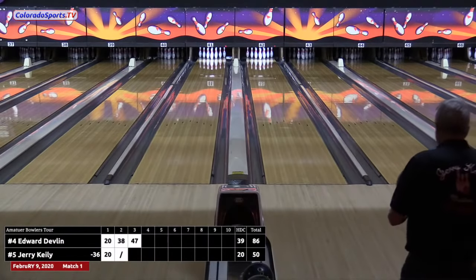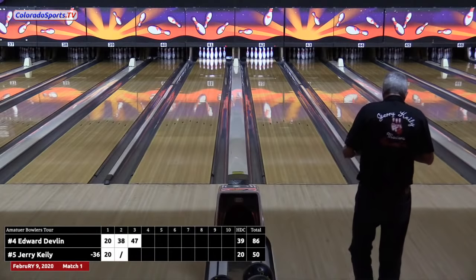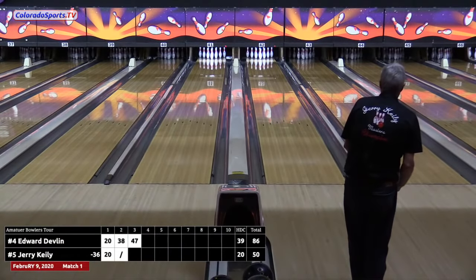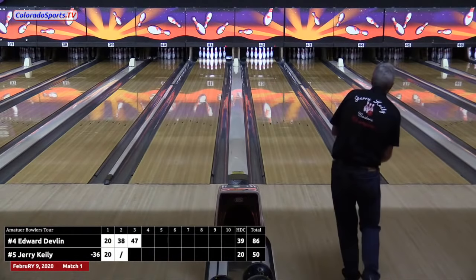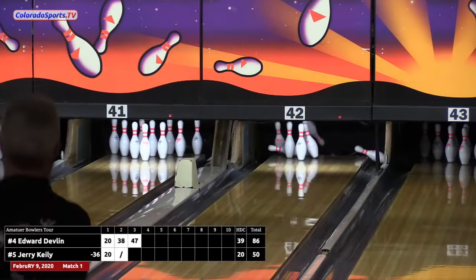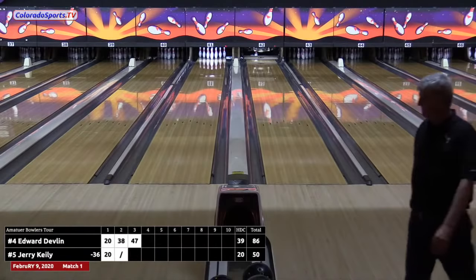Jerry's pretty much what you call an up and in player. If you give Jerry a shot where he can go straight up the boards, and the further outside the better, Jerry will hurt you. He loves that shot. That's his A game. So if he finds a shot out there along the 1 or 2 board like that and goes right up, it's going to be a long day for some opponents here because he can get locked in pretty good.